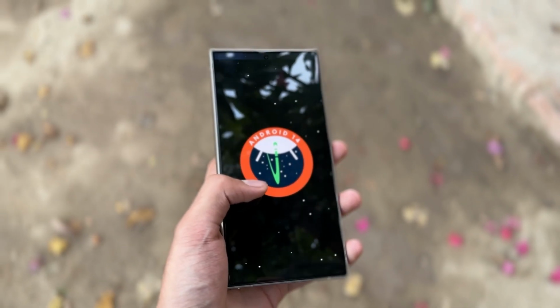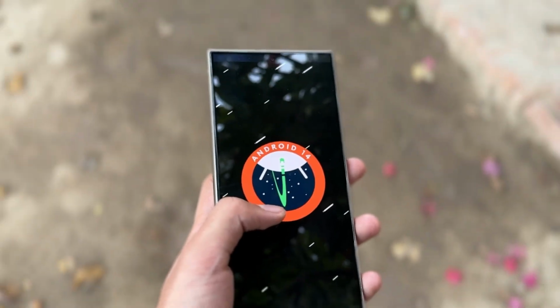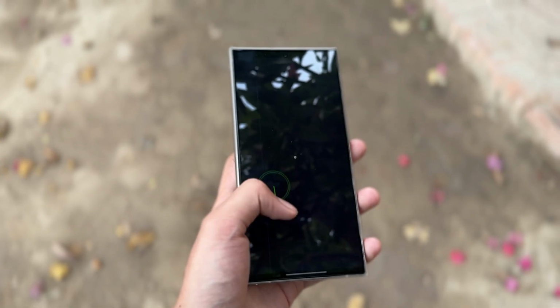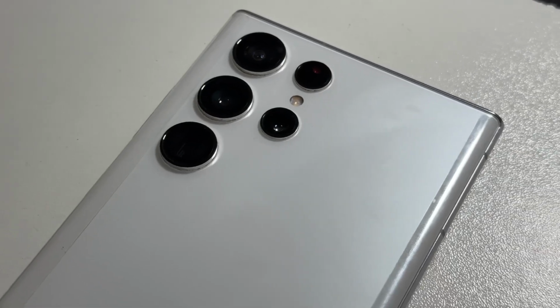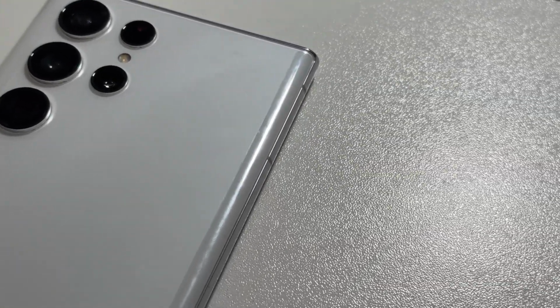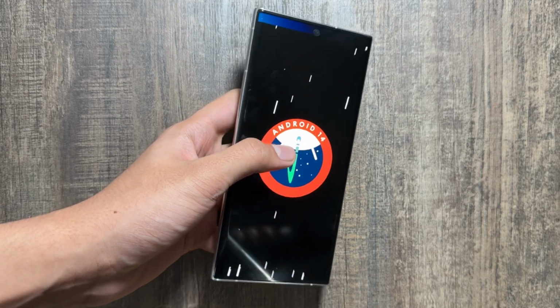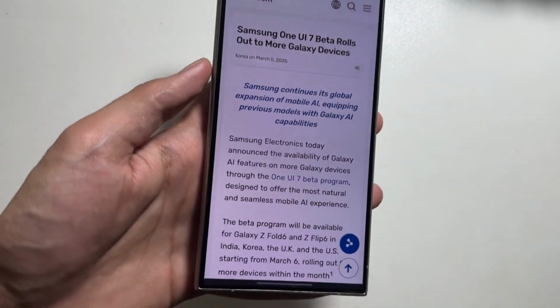So finally the wait is over and we have some official news from Samsung regarding the OneUI 7 update for the older Galaxy devices. The OneUI 7 update is one of the most anticipated updates and it was expected to be released a lot earlier. But for now it is only available on the Galaxy S25 series and on some devices in the beta testing.